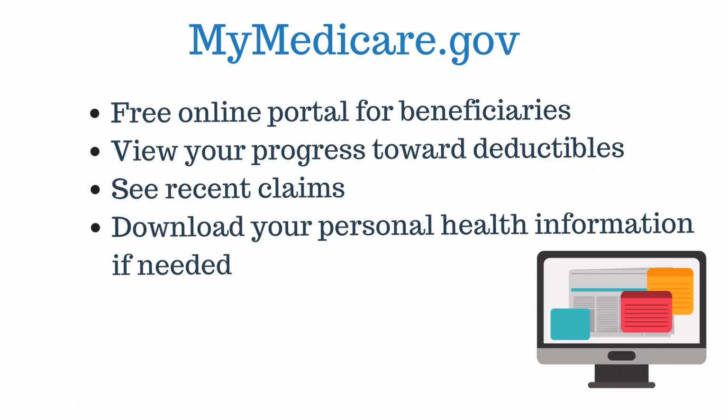I should also mention that when you have an unpaid bill, you don't have to wait for Medicare's quarterly summary notice to arrive in your mailbox to try to figure out what happened. You can sign up for mymedicare.gov, and this will allow you to see your claims as soon as they are processed.